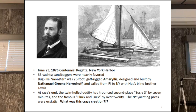And one by one, Captain Nat in this catamaran called Amarillo started picking off the competition one by one. And by the time the race finished, he was 7 minutes ahead of the first place and over 20 minutes ahead of the second boat. And at the time, yachting was a really high-end sport in New York. All the newspapers started covering this, and they were all just completely ecstatic over what this strange, unique vessel was. Nobody had seen anything like it before.